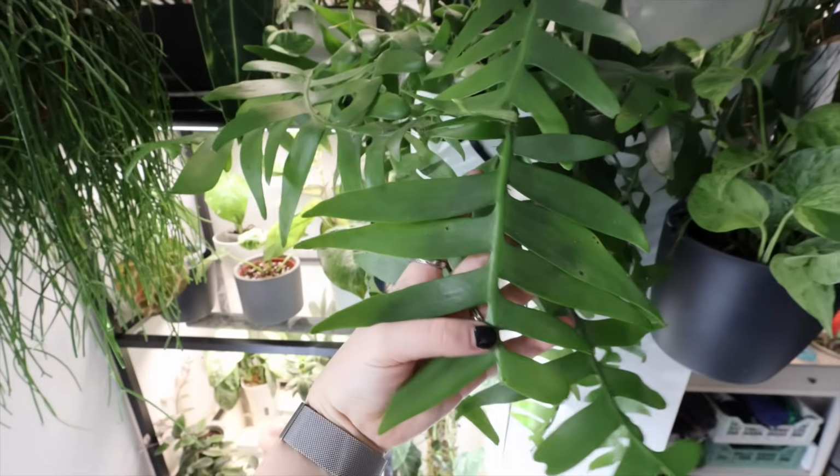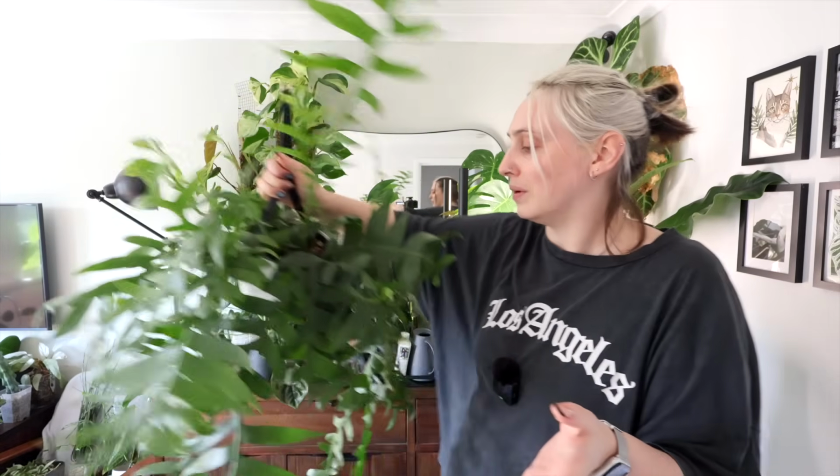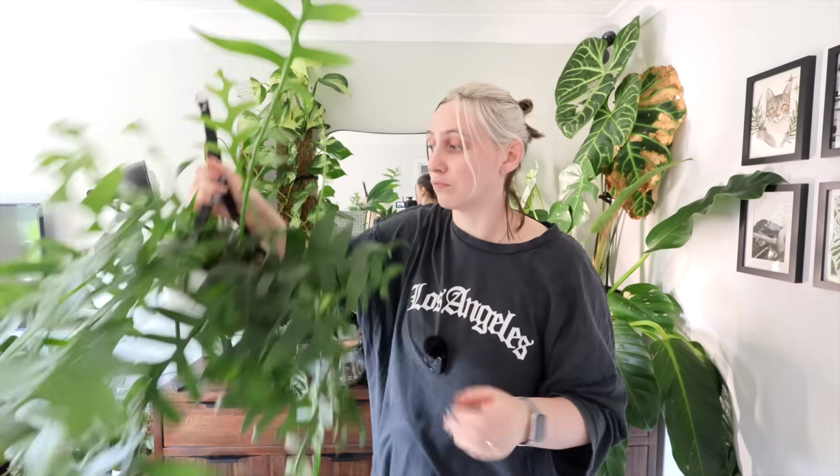I love these sort of elongated bits of leaves. And fun fact, technically these aren't leaves at all. They're just like stem elongation. It's like a mutated stem, which I think is kind of fun. So this one doesn't even have leaves. So it's really cool, and I just love the way it branches out, and it's grown really, really well for me.